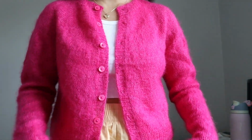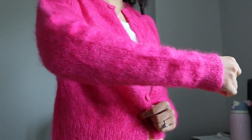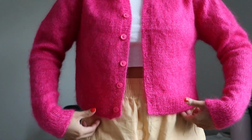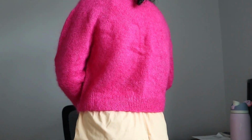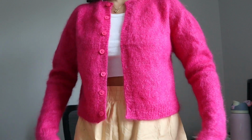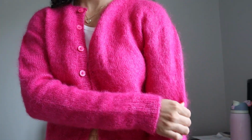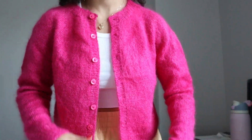It's exactly what I wanted, even though I made a couple of modifications to the pattern. But style-wise, color-wise, it's exactly what I wanted. But it is way too hot today to put it on for you, so I will just share some clips so you can see what it looks like on me and you can see the modifications that I made.